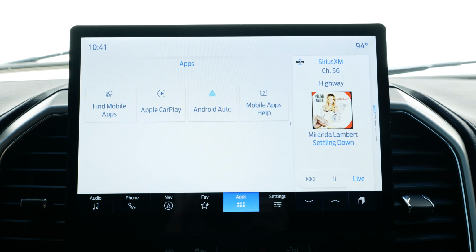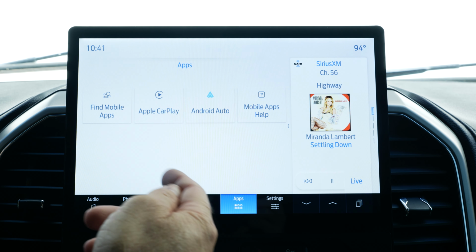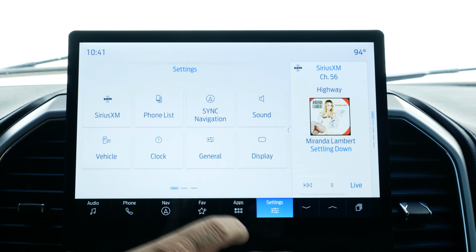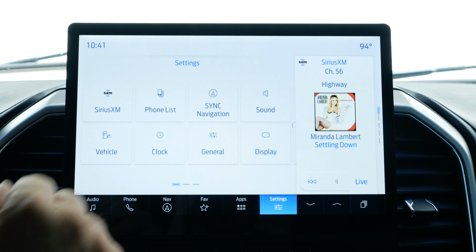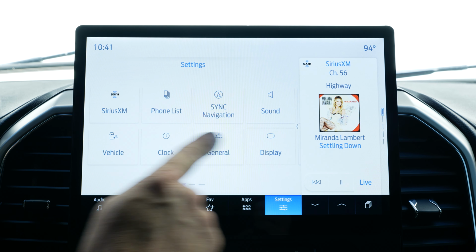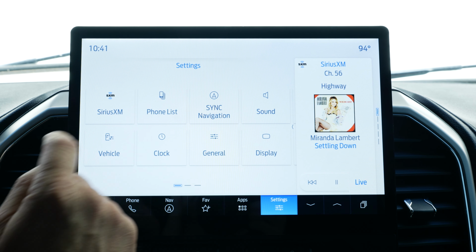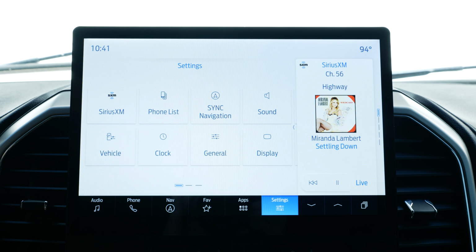So what we'll do now is go into apps. You'll be able to control Apple CarPlay and Android Auto right through this menu here. And then the settings menu, as I mentioned before, is pre-programmed to your exact vehicle. So if you have certain features that others don't, you'll see them and they won't. It'll be programmed exactly for your vehicle. You'll be able to come into the settings menu. I won't do it today, but you can come in here and change things however you'd like.